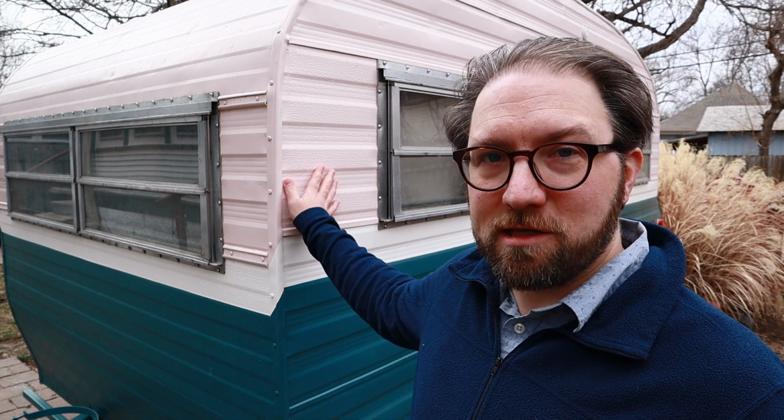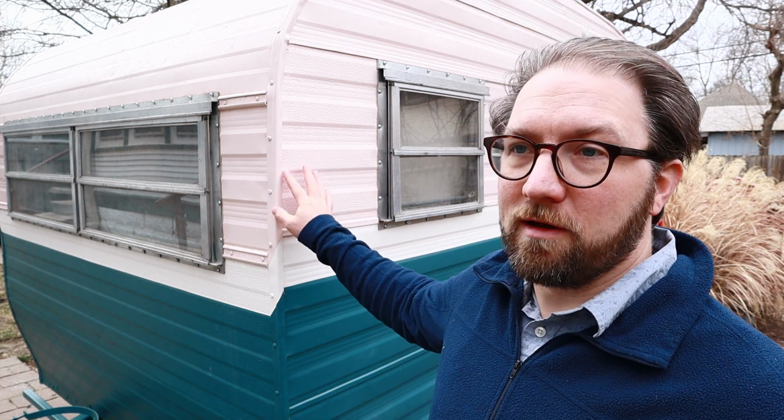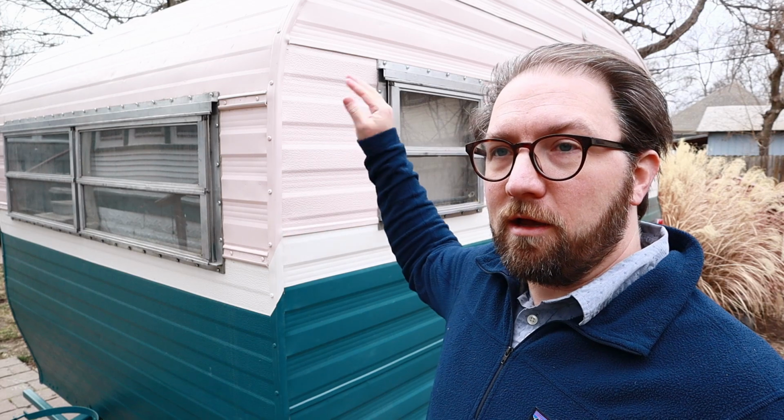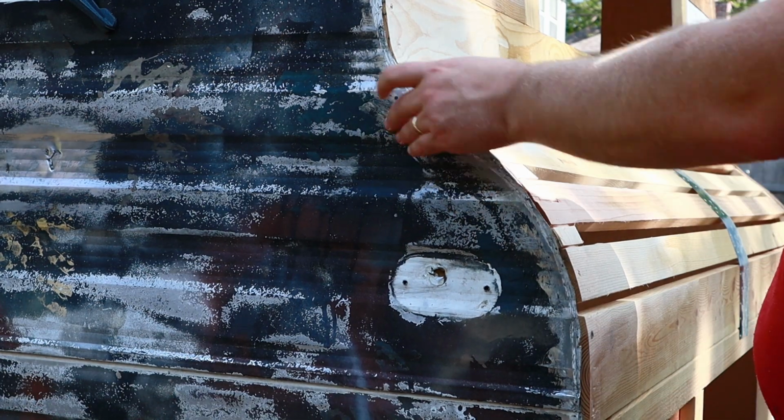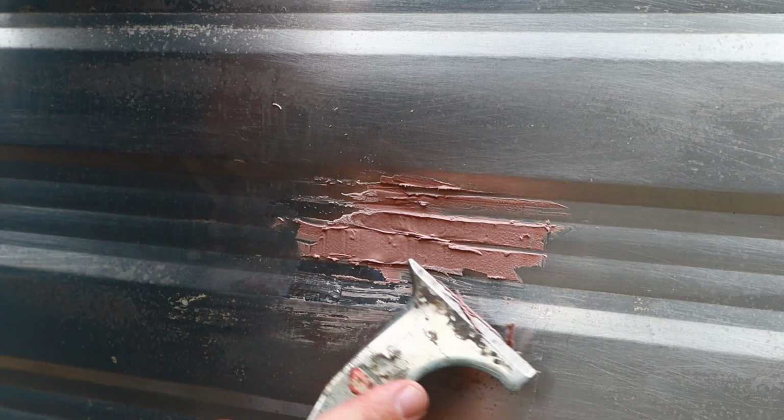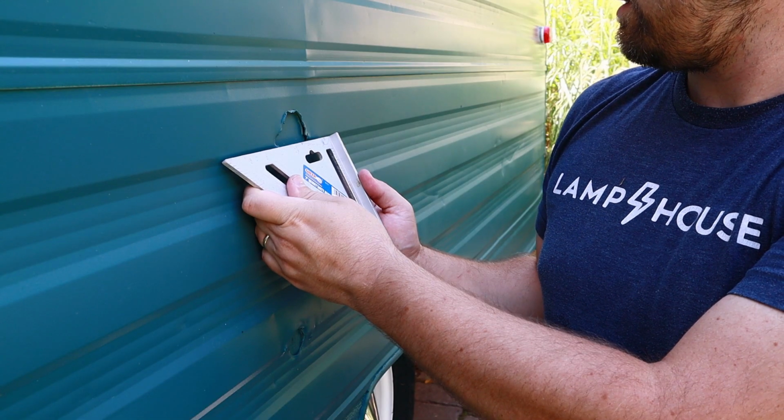So if you're looking to do something as a business, I think it would make more sense to buy replacement skins for these and just start with all new skin. That way you don't have to worry about the trailer framing matching up exactly to the original one, so the skin still fits. You don't have to patch holes or worry about water leaking in.